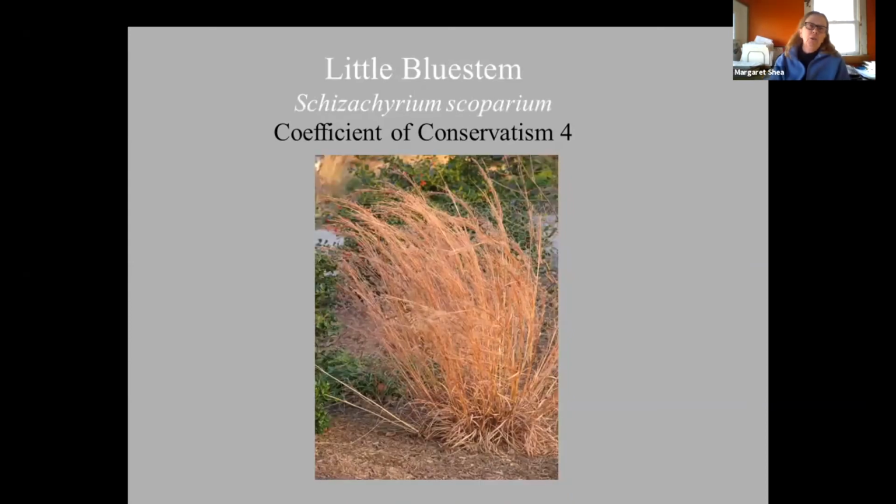And little bluestem is a fairly aggressive native grass, a coefficient of conservatism of 4. So not so weedy as broomsedge, but also really attractive, a not too tall native grass that works well in fairly dry soils and full sun, and will spread somewhat in difficult sites.